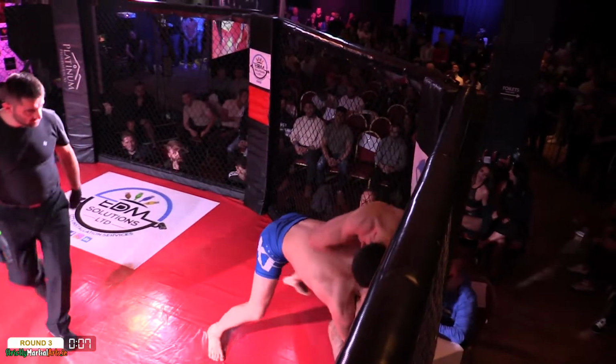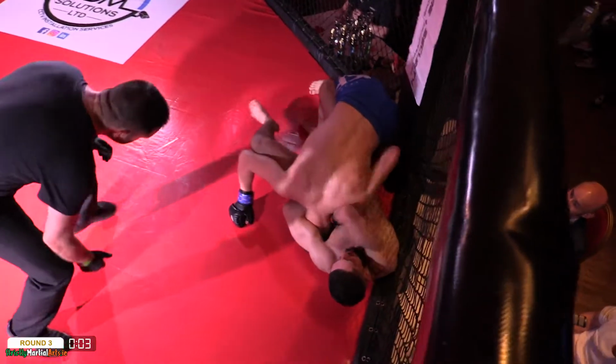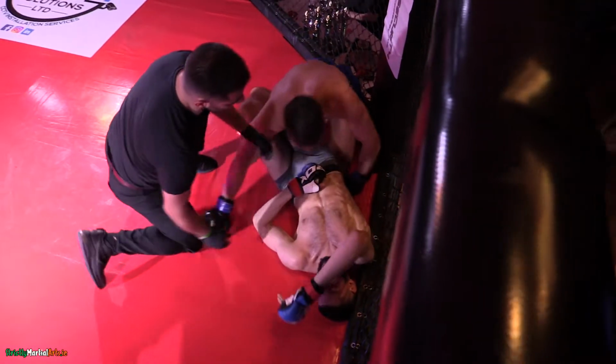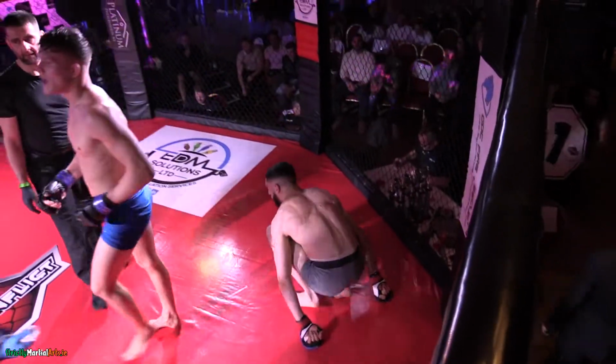Trying to get in on a guillotine with the last 10 seconds. That is deep. High elbow guillotine, very deep. Don't know if he has it. Oh! That was very close, but a little too late in the round.